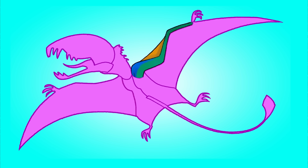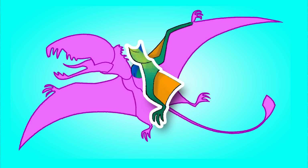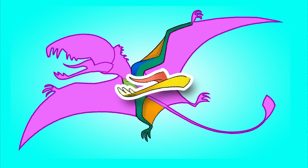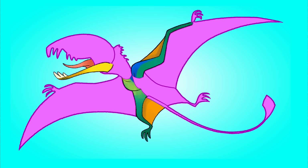And what could this be? It kind of looks like a leg. Look at his tiny feet. Ooh, that must be part of its beak. Oh, look at those sharp teeth. I think he could give you a nasty bite.